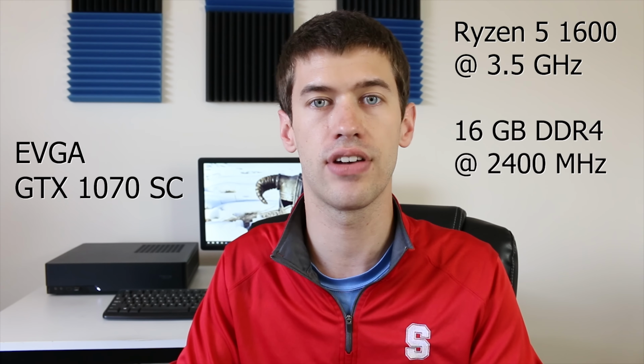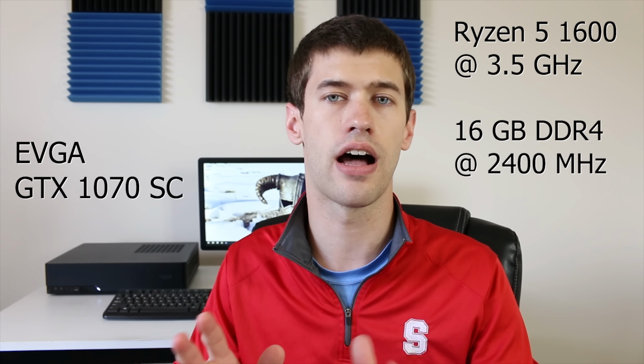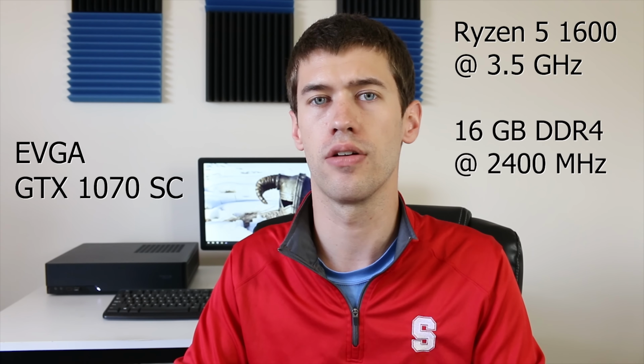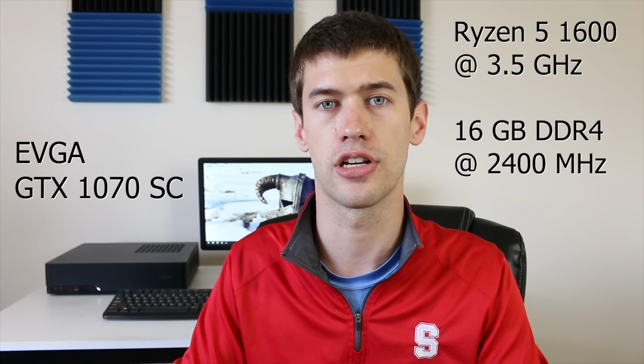Now, before we jump into gaming benchmarks of this system, I do want to remind you exactly what is inside of the computer. We have a Ryzen 5 1600 and it is running at 3.5 gigahertz and it is paired with 16 gigabytes of Corsair LPX RAM. In addition, we have an EVGA 1070 SC edition, so that is not a blower style cooler, and that actually comes in very important here in a minute when we talk about thermals of this particular system.